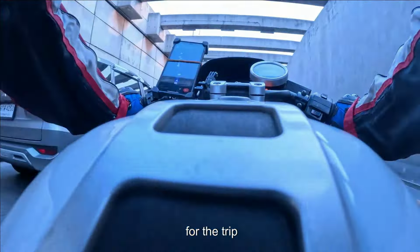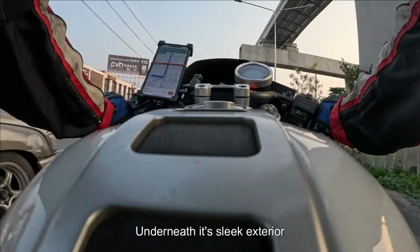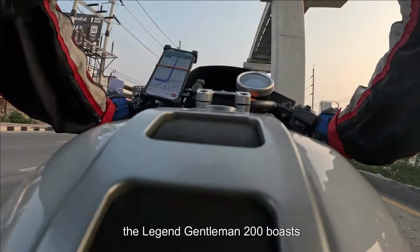The GPX Legend Gentleman 200, a motorcycle model from the year 2007, is a classic example of power and elegance on two wheels. Manufactured by GPX Motors, this legendary model has captivated riders with its exceptional performance and timeless design. Underneath its sleek exterior, the Legend Gentleman 200 boasts a powerful 197 cubic centimeters engine, delivering impressive acceleration and speed.